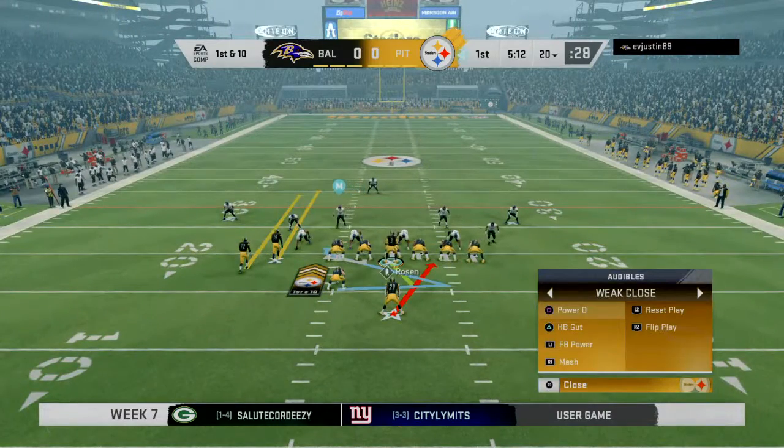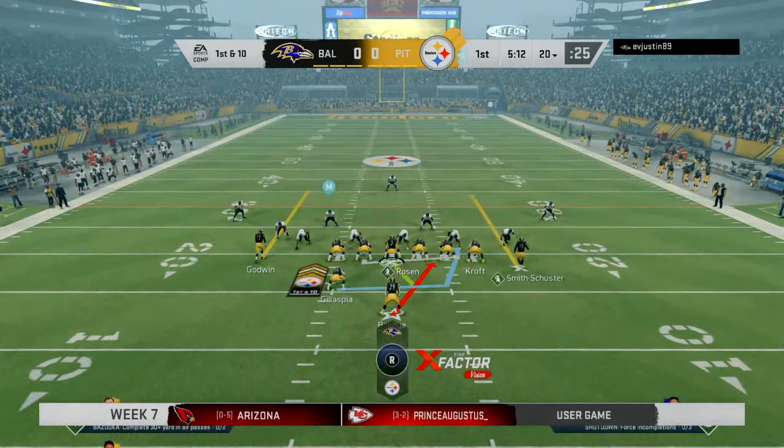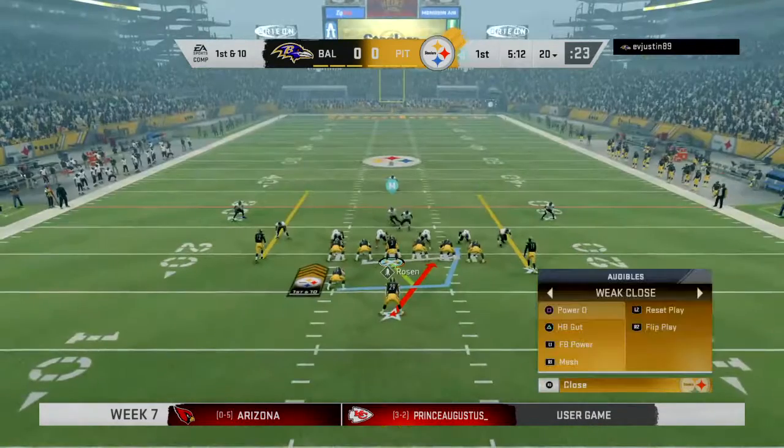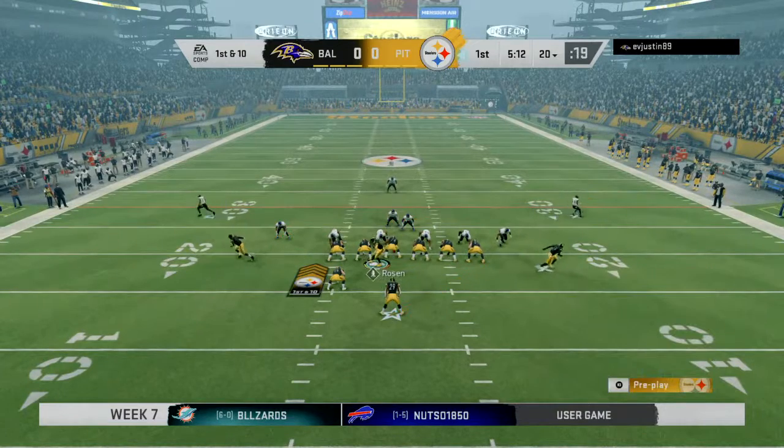You can't block me. Hey, alert, alert. Watch safety creeping. Safety's creeping. Check, check, check. General West.